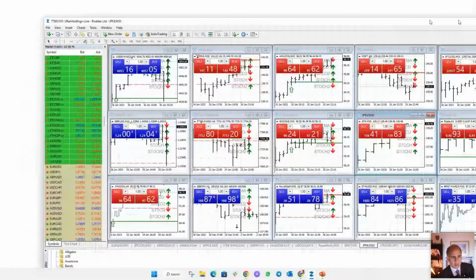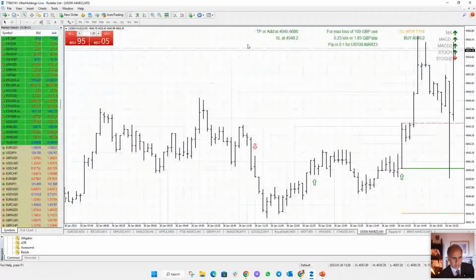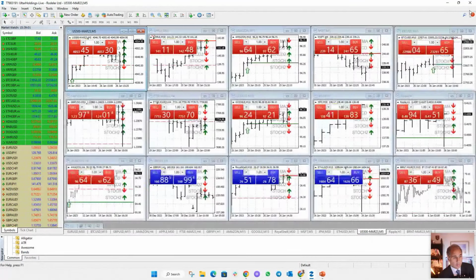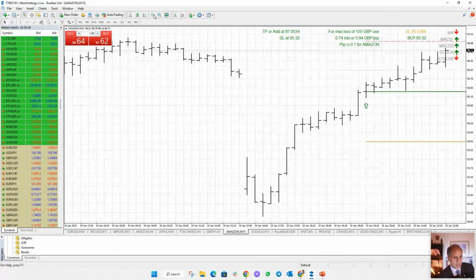Remember, stop losses. One of the most important things they taught me, and I want to try and pick a long trade. Let's see if we can pick that one's not long. Oh, it's rallied all the way back, went up, then went down, and it's gone back up again. So still up. Let's go back to Amazon. There we go. Amazon's a good one. Let's see if I can zoom in a bit to show you. Okay, so we got a long there.